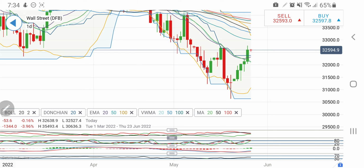Below 32,500, every 100 points till 32,100 there is a support. The 32,300, 350 zone should be a stronger support. So below 32,500, you can expect 32,400, and then 350, 300. This zone is important at 32,300, 350. Below that, we can see a good drop towards 32,200, 100 levels. A stronger support at 32,100 too.